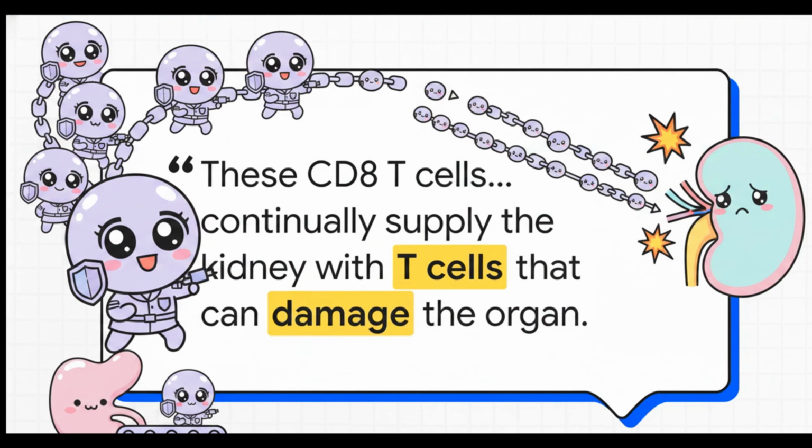And this helps explain why lupus is so incredibly hard to treat. As Dr. Joseph Kraft explains, these highly activated killer T cells have a terrifying superpower. They can self-renew, kind of like stem cells. They sit out in the lymph nodes and just endlessly clone themselves. It's like they're acting as an infinite, constant supply line, pumping fresh soldiers directly into the kidney to continue the autoimmune attack, even when standard treatments are being applied.